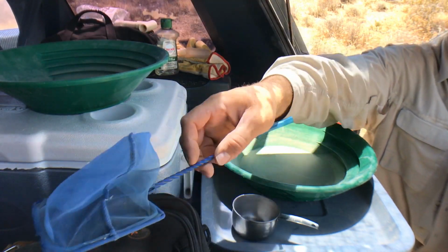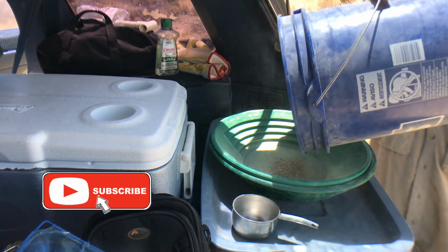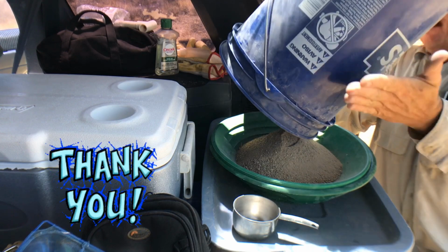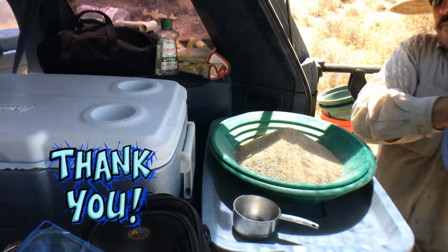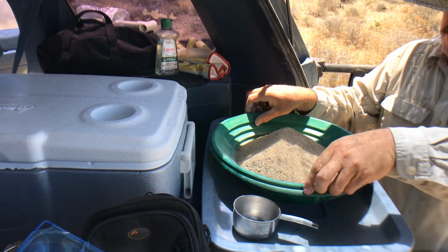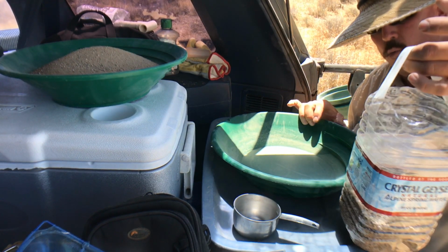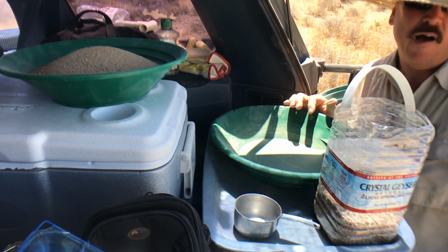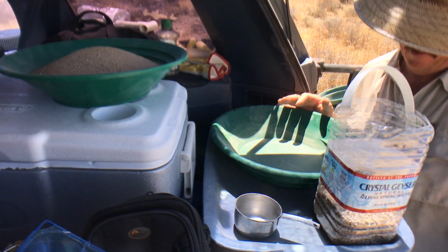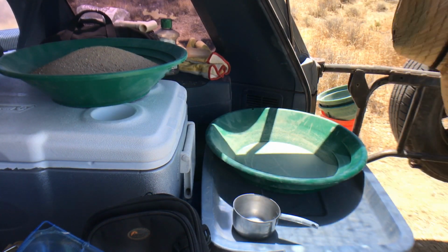See how much this is here. This is all the minus. I haven't taken any magnetics out of the minus. I'm going to set this up there, and then like I said, this is all the plus 1/8 inch. I already took the magnetics out. Mostly it's small ironstones. There might be some lead, but probably not a whole lot of lead. Anyway, let's see what this is. We'll pan out the plus 1/8 of an inch first.